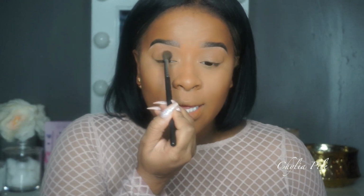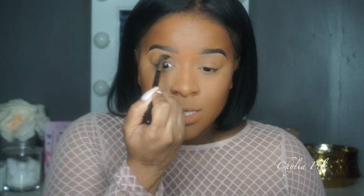Then I'm going to take the same brush and I'm going to go into the second to last darkest color and go a little lower into my crease.